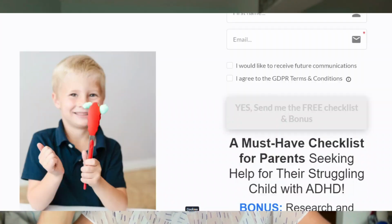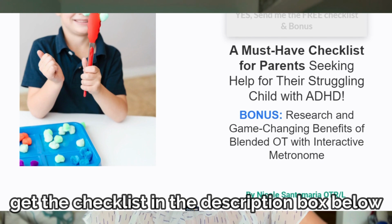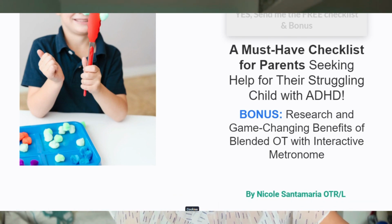I have kids that have improved their handwriting, and we haven't worked on handwriting. I have kids that now can make their bed independently. They can do ADLs independently, shower independently. I have a whole bunch more, and I'm going to connect a list for you guys to check out at the bottom of this. But there have been a ton of clinical observations.